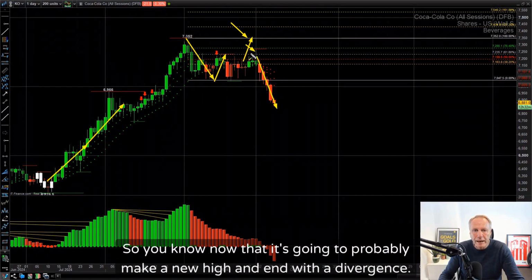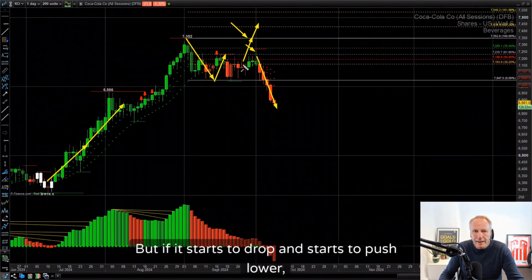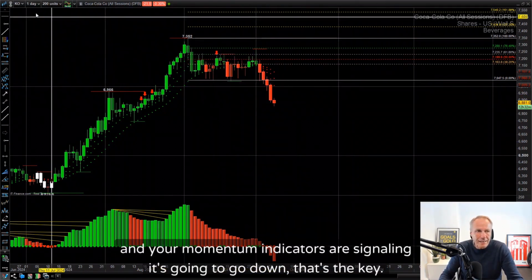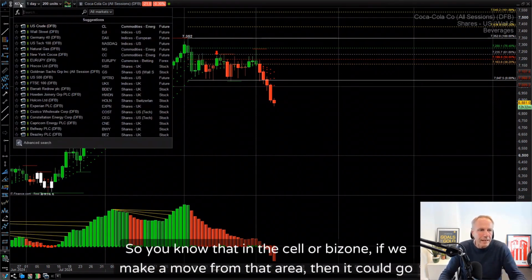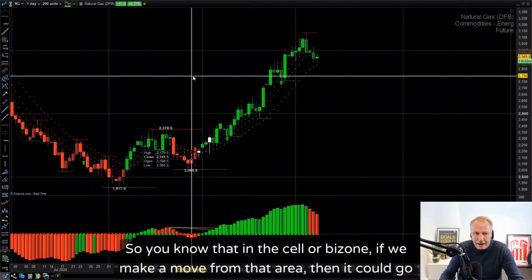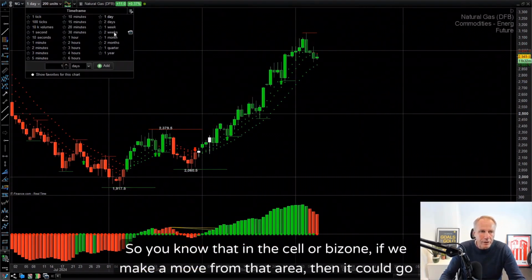Okay, so you know now that it's going to probably make a new high and end with a divergence. But if it starts to drop and starts to push lower, and your momentum indicators are signaling it's going to go down, that's the key. So you know that in the sell or buy zone, if we make a move from that area, then it could go on a big move.